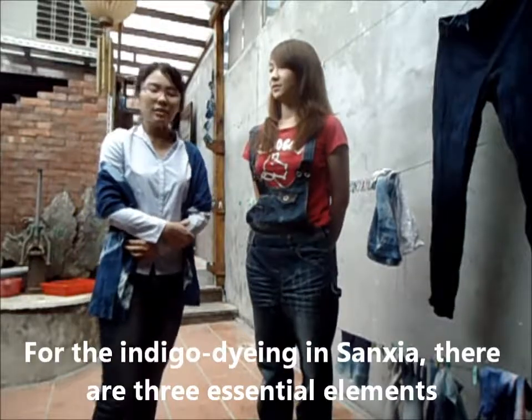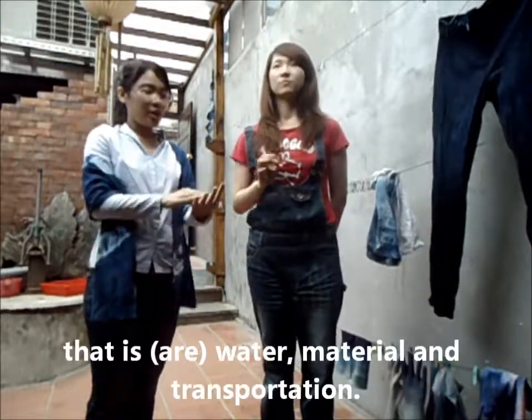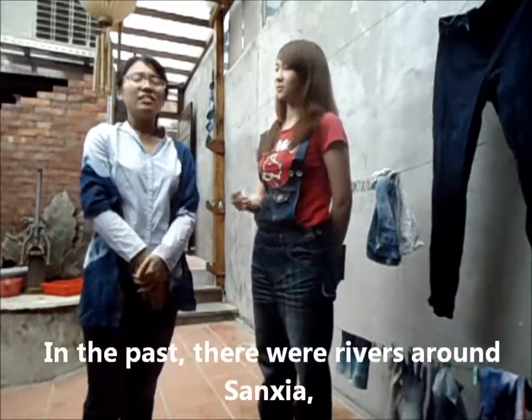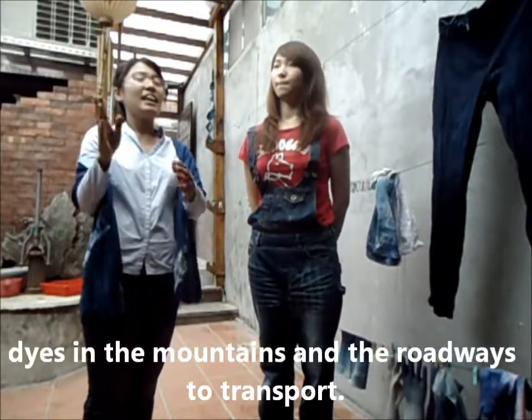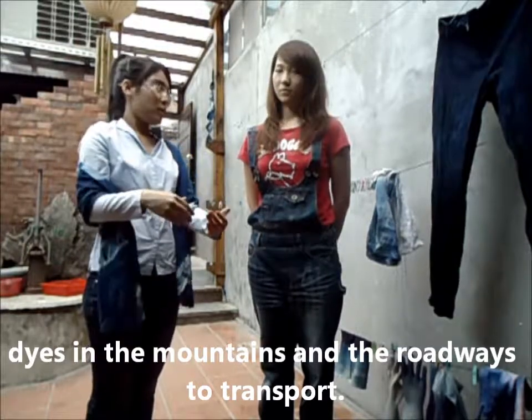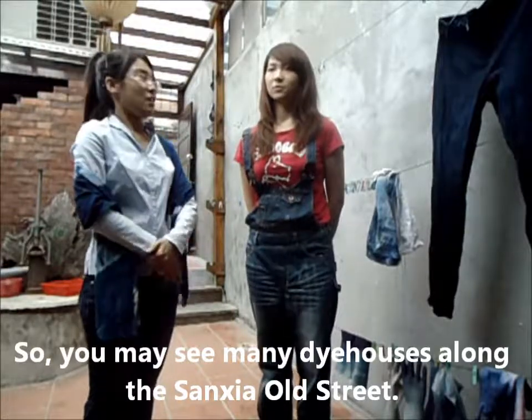Oh, for the indigo dyeing, there are three essential elements. That is water, material, and transportation. In the past, there were three rivers around Sanxia, dyes in the mountains, and the railways to transport. So you can see many dye houses along the Sanxia Road.